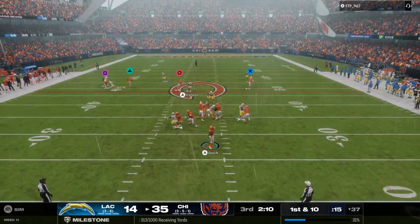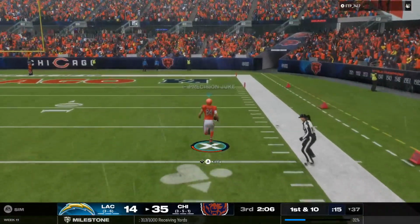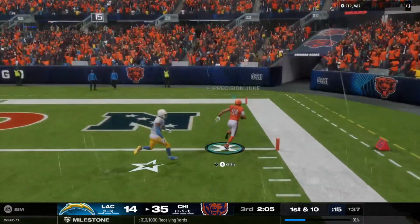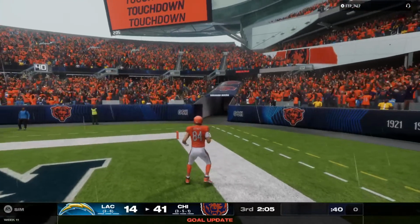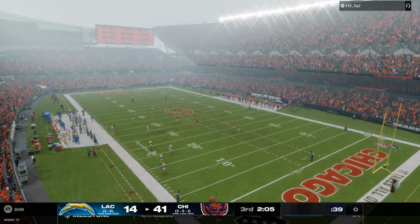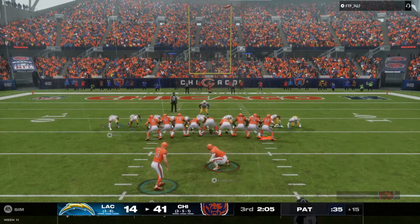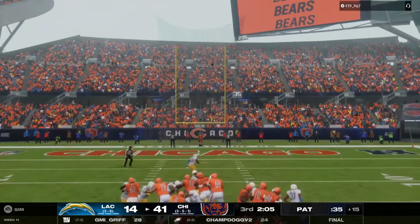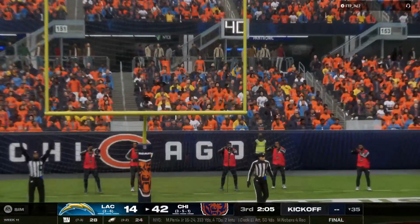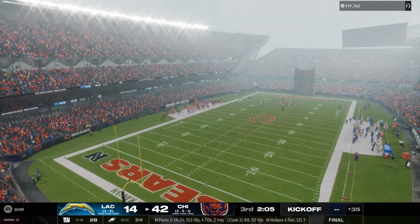They'll throw out of the gun. Open man downfield is Kittle. And he will score. George Kittle. Touchdown Bears. Now the try for an extra point. His kick is good. And the Bears are able to extend the lead.